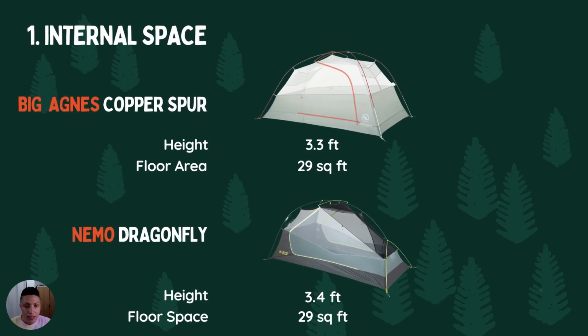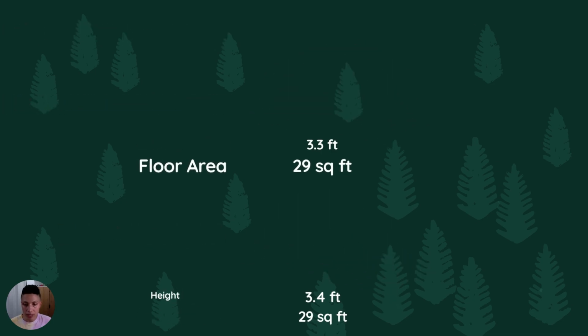So starting with space, these are basically identical. However, and this is an interesting point, the Dragonfly technically has a little bit more headroom than the Copper Spur. That said, because this tent tapers at the foot, it's actually going to feel like you have less internal space, because it has 3.4 feet at its highest point, but as it tapers down, you get less and less height. So the Copper Spur, I think, would actually feel bigger on the inside.